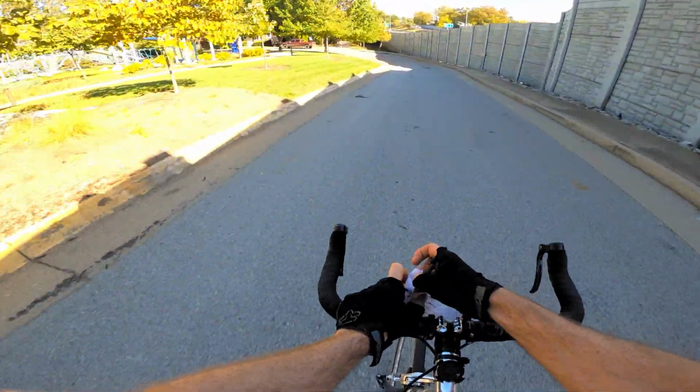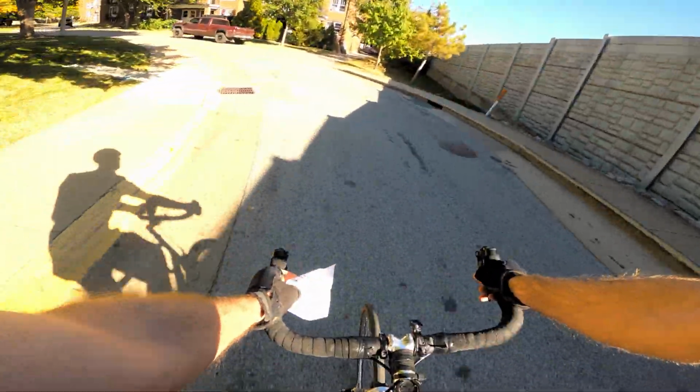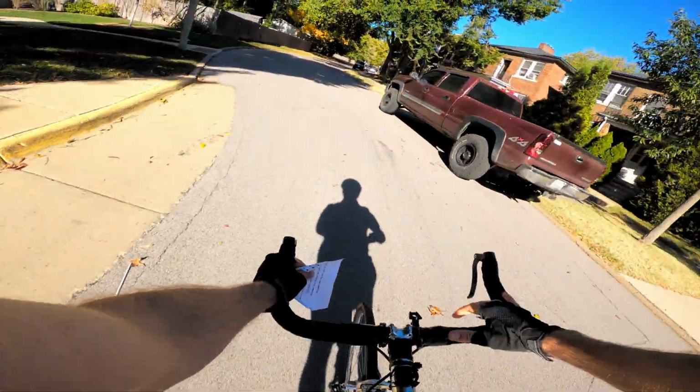Easy. It's really windy, by the way. It's cold. It's 30 mile per hour gusts.